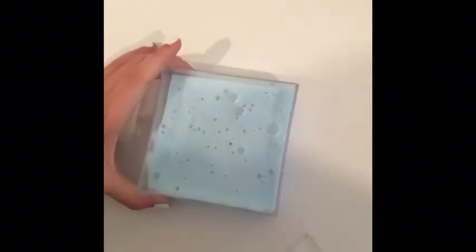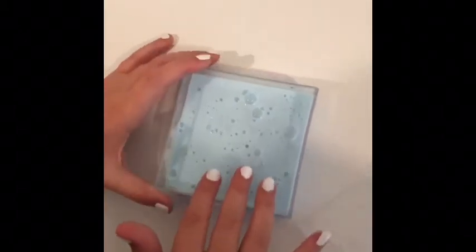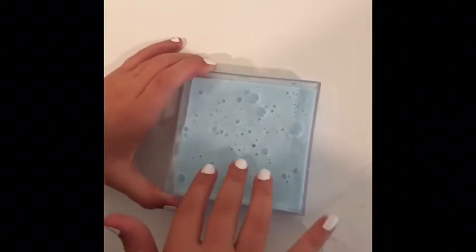Okay, so we have 4 slimes, 2 scents, and 1 coloring. Let's get into the video. So, this is our blue raspberry. It's kind of like a baby blue color, and it is scented like blue raspberry. So, yeah, here's some ASMR.